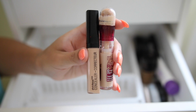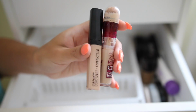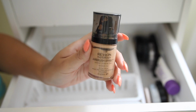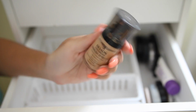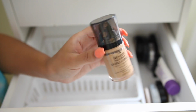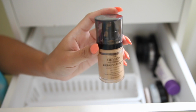It's one of my favorite powders for baking. More drugstore concealers. I don't know why my hand is shaking, but Maybelline Instant Age Rewind I love. I'm keeping Wet n Wild Photo Focus Concealer. I love it. I'm keeping it. This Revlon Photo Ready Airbrush Effect Foundation, I actually really used to love this foundation. It's really good. I just stopped using it for a while. It's just not my absolute favorite anymore. And you can see it's all separated and gross looking. There isn't really that much product left in here, so I'm just going to throw this out.